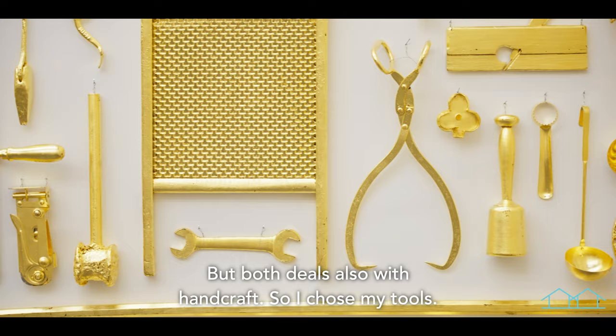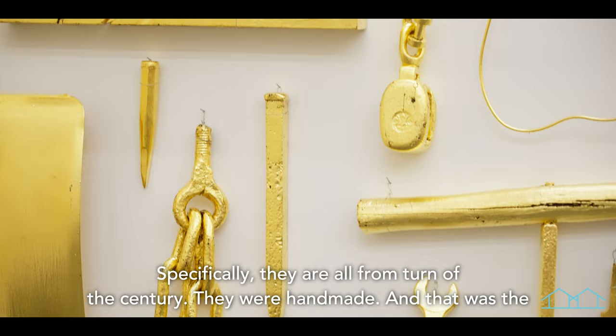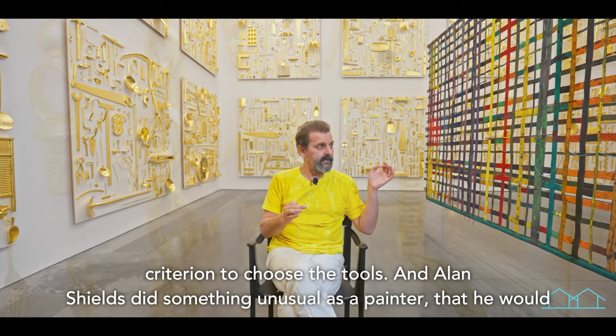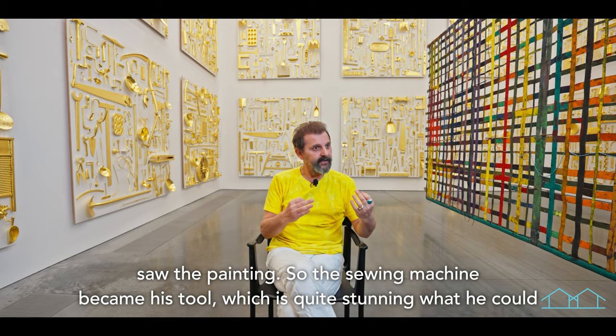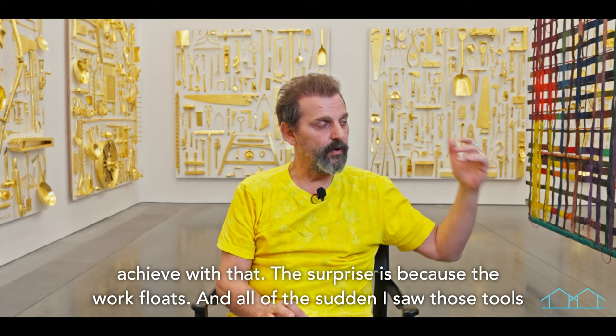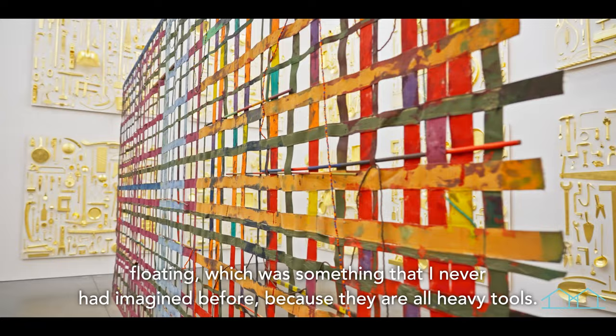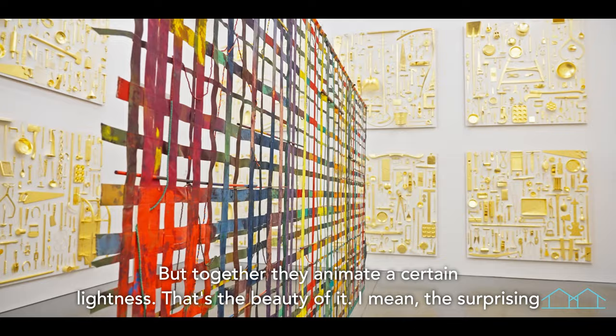So I chose my tools. They are all from the turn of the century. They were handmade, and that was the criterion to choose the tools. And Alan Shields did something unusual as a painter, in that he would sew the painting. So the sewing machine became his tool, which is quite stunning, what he could achieve with that. The surprise is that the work floats, and all of a sudden I saw those tools floating, which was something I had never imagined before, because they are all heavy tools, but together they animate a certain lightness, and that's the beauty of it.